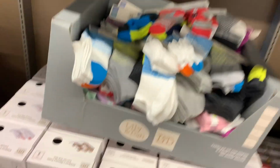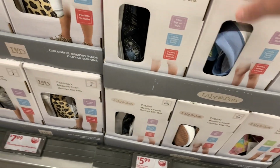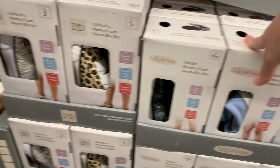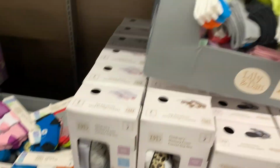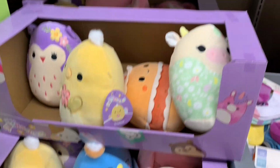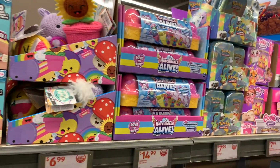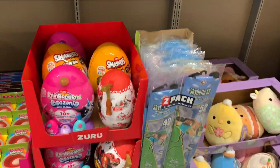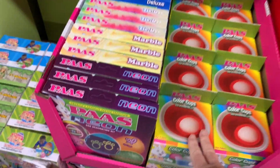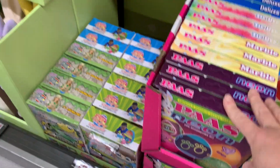A few random kids things, some socks, some toddlers, and then children's memory foam canvas slip-ons. More socks. I think this box was just moved over here. Lots of little things for Easter, the little squishmallows. Lots of other little toys and stuff. They've got some kites. So they've got an egg dyeing kit. And then I guess these are other ways to decorate eggs.